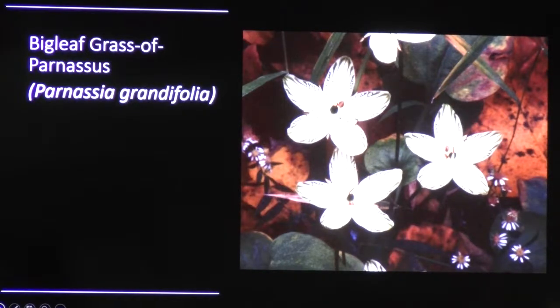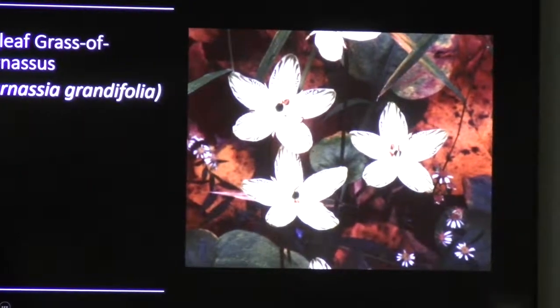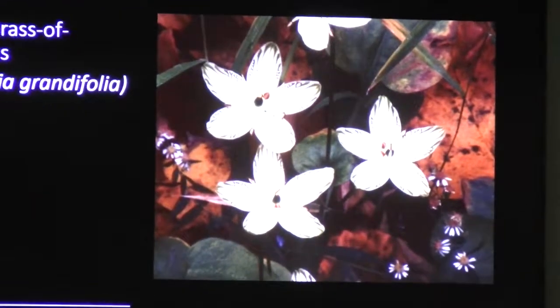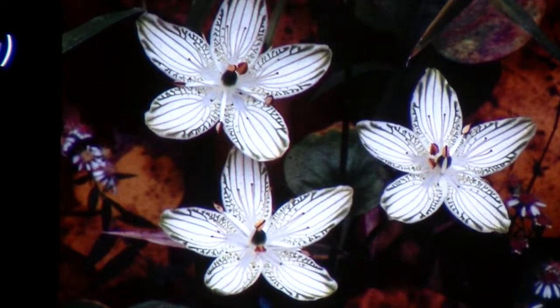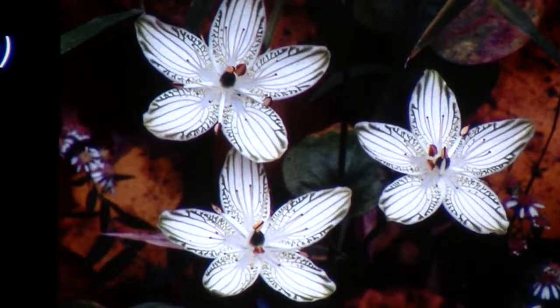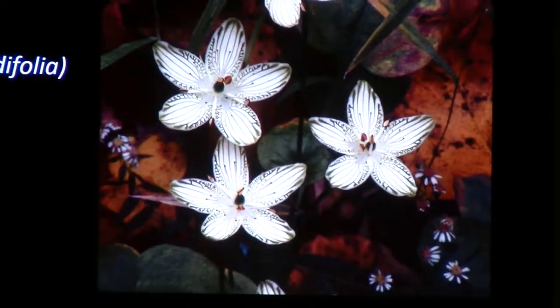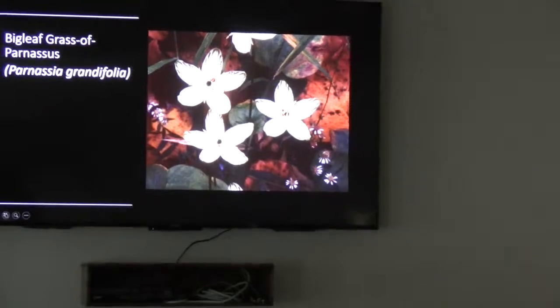Big leaf grass of Parnassus. This is a tip of the hat to Donald Culross Peattie, because his specimen at Chapel Hill tipped me off where to find these. And this is actually not a grass, of course. It's in the saxifrage family, I believe, if you're familiar with that term. The saxifrages are an interesting group. There's a couple of species in the mountains. This one is rarer, Parnassia grandifolia. It likes rich soils. One of the common names for it to the west, I think, is lime sink grass of Parnassus.